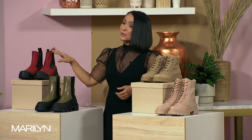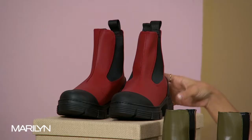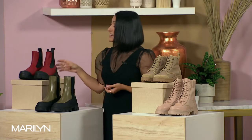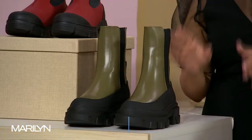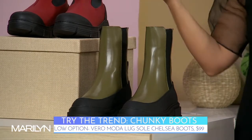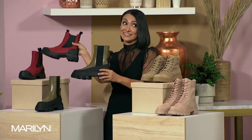And I wanted to show it in an unexpected color, in this burnt orange. It is unexpected. Right? And at first you're thinking, oh gosh, I can't wear a burnt orange, but this actually looks really great, adds that pop of color if you're looking for that in your wardrobe. Now, at a lower price point, these are from Vera Moda, and this is such a great buy, Marilyn. This is actually under $100. What? Yes, and as you can see, it's almost comparable to the higher version. This is now in a vegan leather, so that's why it's at a lower price point. But as you can see, it's not sacrificing the style whatsoever.